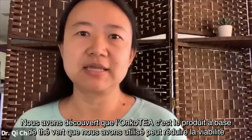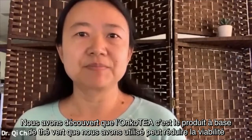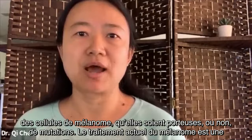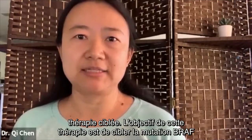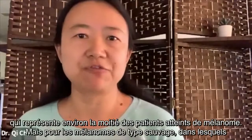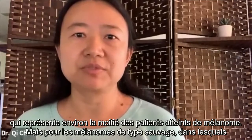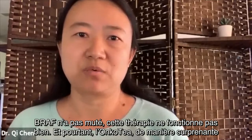And then we found that the Onco T, that's the green tea product we used, can kill the cells, doesn't matter whether they carry the mutation or not. Now, current treatment for melanoma includes a lot of what we call targeted therapy, which targets the BRAF mutation. About half of the patients have BRAF mutation, but for the BRAF wild type, melanoma that is not BRAF mutated, those therapies don't work well.